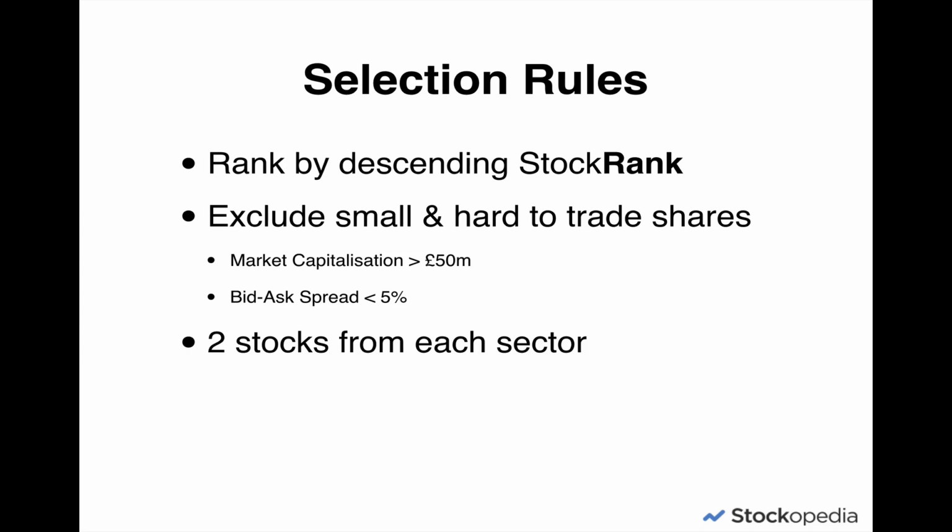So I look for stocks that have a larger than 50 million market cap and a bid to ask spread of less than 5%. If you don't know what a bid ask spread is, it's the difference between the buy price and the sell price. The buy price is the ask price where you buy your shares, and the bid is the sell price, and the bid tends to be lower.